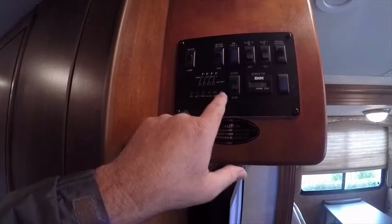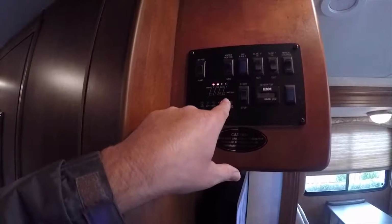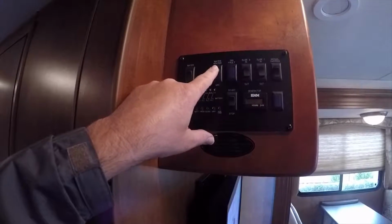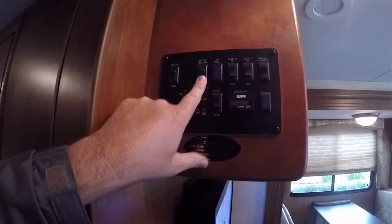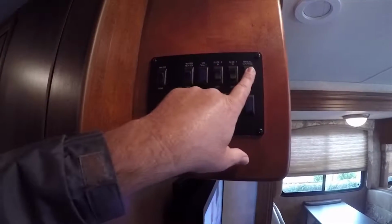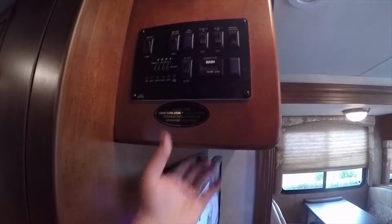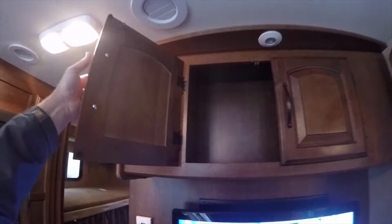on a car. You've got your level test indicators right here to see what your fluid levels are. Your water pump on or off. Water heater on or off. Slide out controls. Emergency override for slide outs, just in case you ever had a problem. I mentioned there's little light switches. Additional storage above the television. This is deep enough storage that you could put a Blu-ray or DVD player in here.